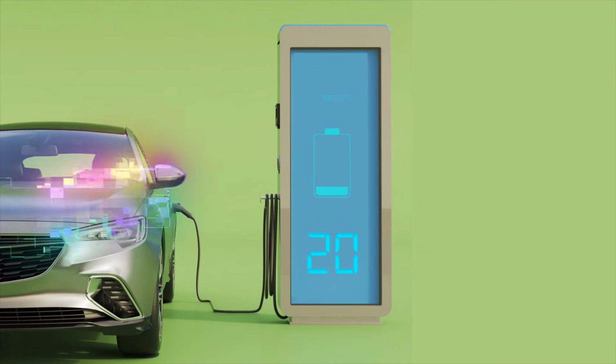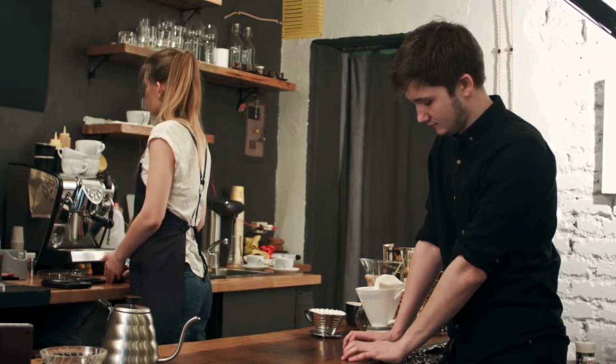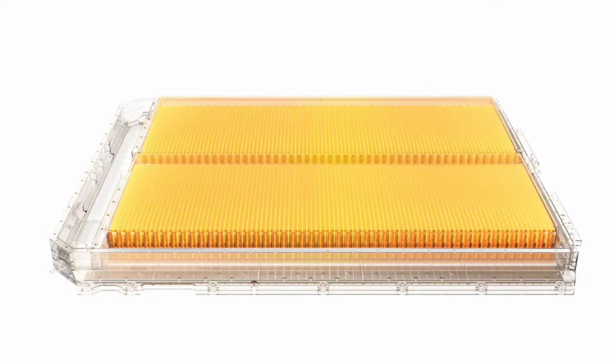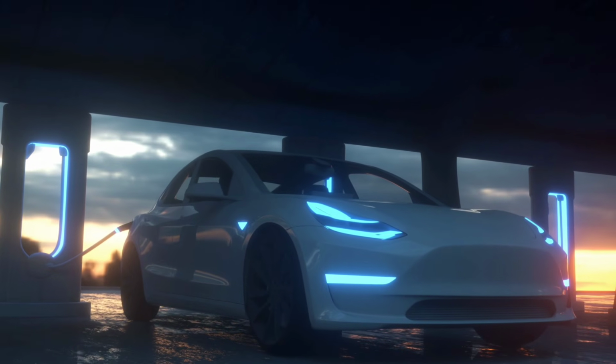Imagine plugging in your EV and in just 9 minutes you're 80% charged, faster than waiting in a coffee shop line. That's exactly what Zeekr just achieved with its latest breakthrough, the golden battery. This game-changing technology is pushing electric vehicles beyond what anyone thought possible.